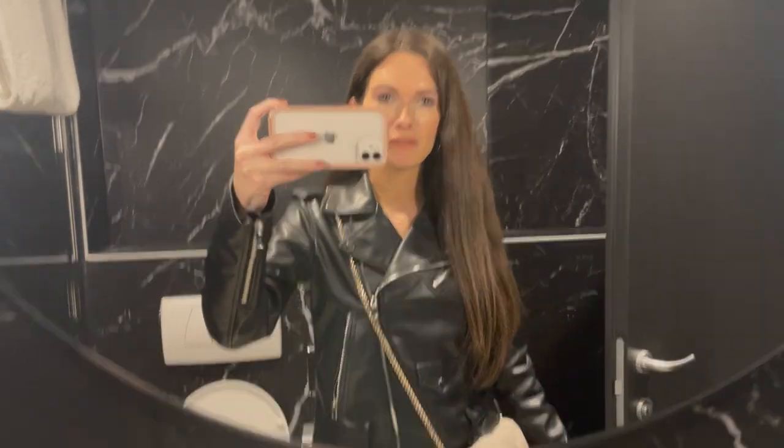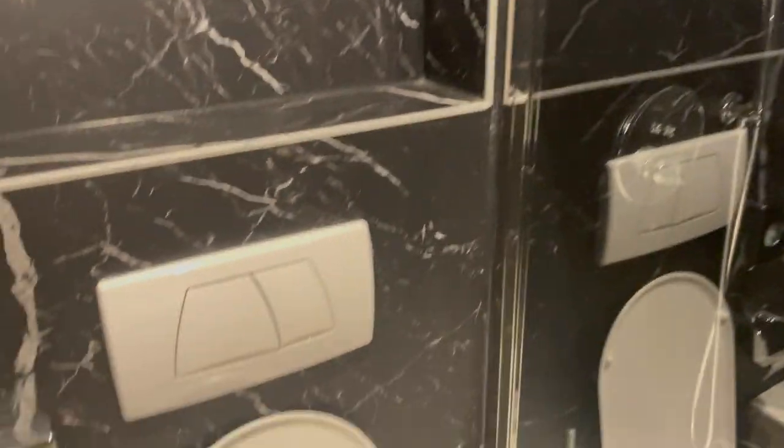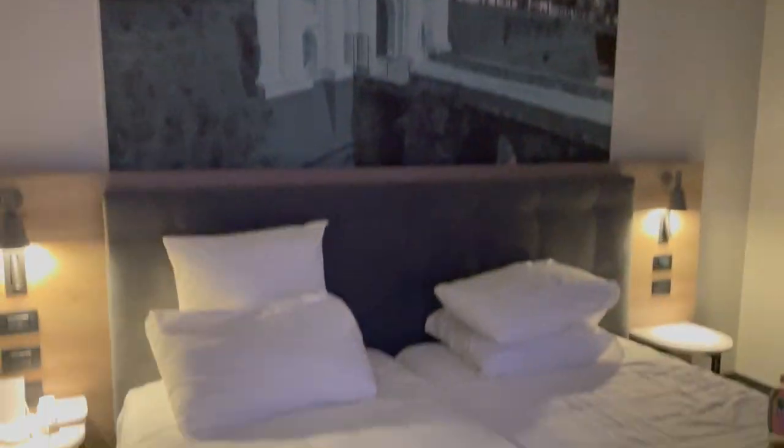So we've just arrived in Bergamo for a couple of nights. It's a city near Milan. It's our hotel. It is beautiful. Lovely hotel. It's the Mercure. And look at this. Gorgeous view.